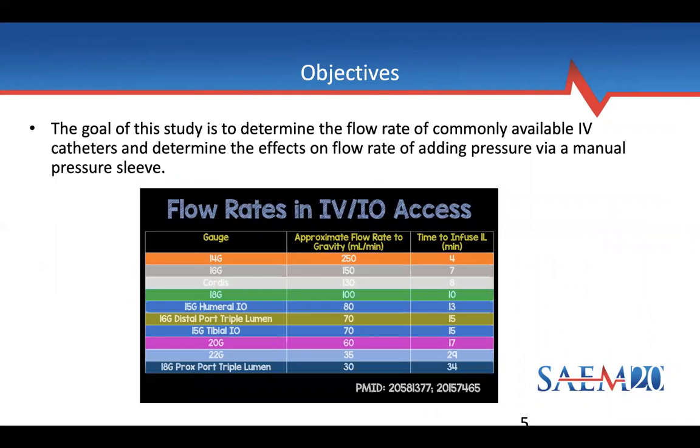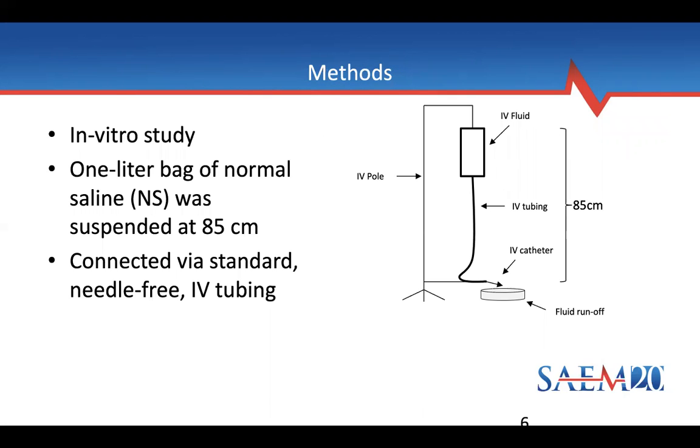Specifically, we set out to determine the flow rate of commonly available IV catheters and to determine the effects on flow rate of adding pressure via a manual pressure sleeve. We will also compare the manufacturer listed flow rates depicted in the image on screen with the experimentally determined values. To conduct our in vitro assessment, we created a setup very similar to the one on screen.